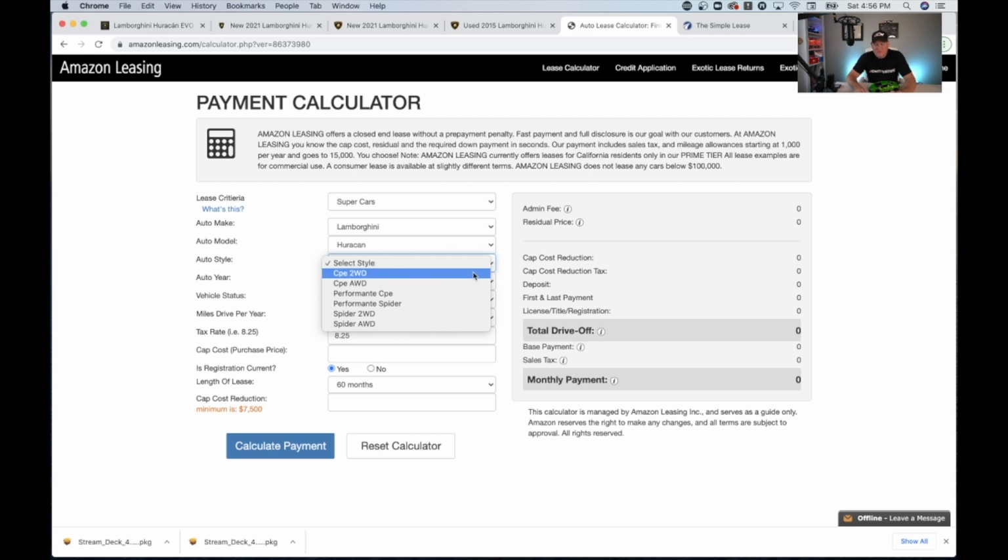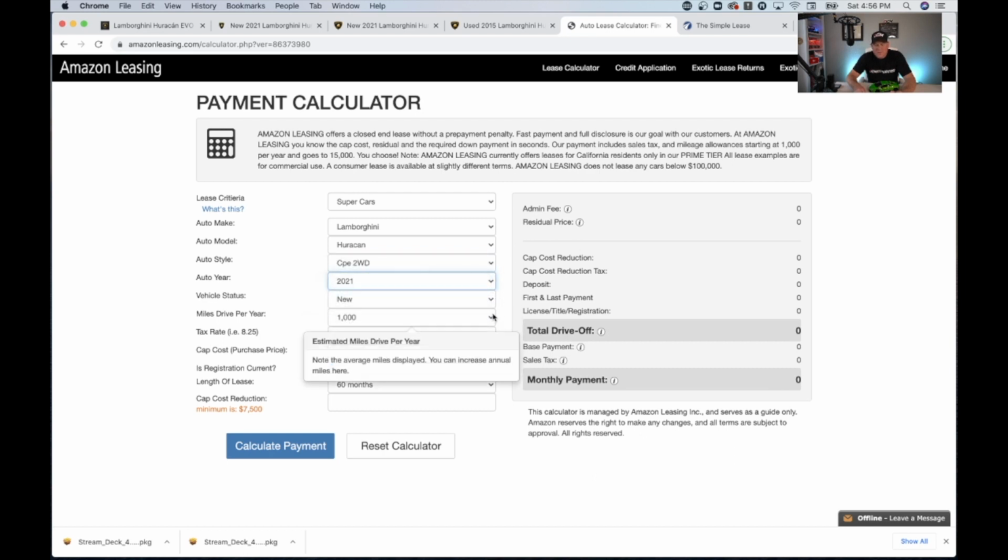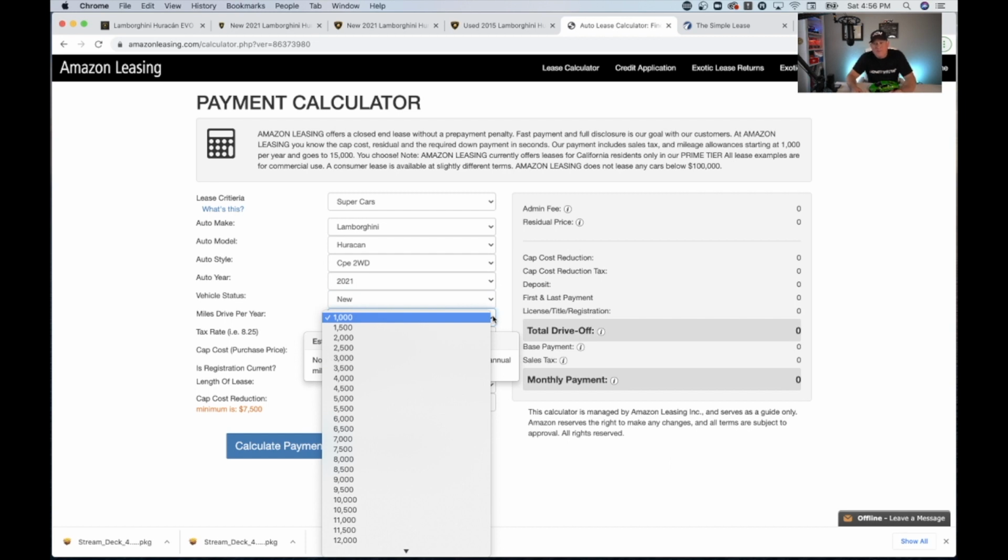So coupe, two-wheel drive, the year 2021, new. Now, this is critical. How many miles you plan to do a year is going to determine your payment.